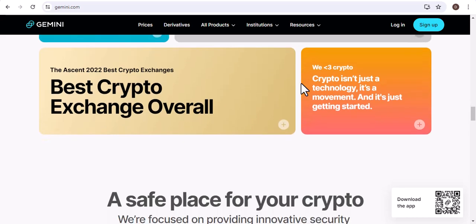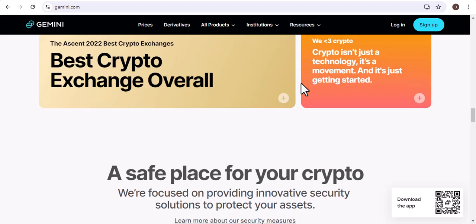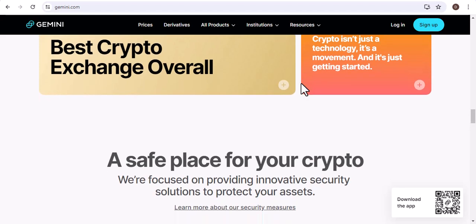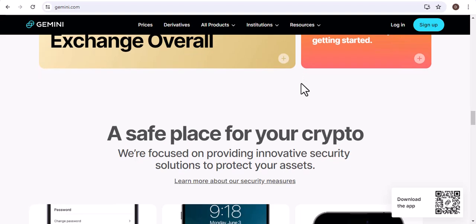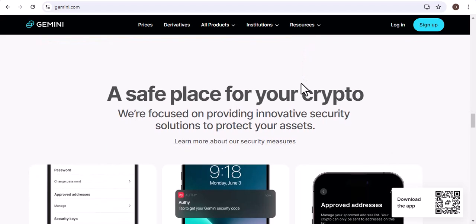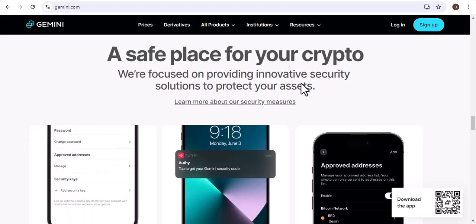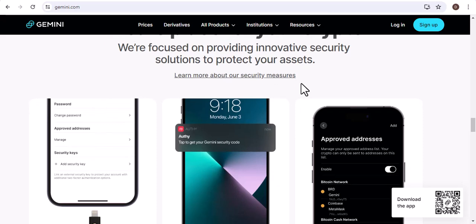Conclusion: Gemini dollar is a stablecoin that offers a more predictable investment compared to other cryptocurrencies. It's backed by US dollars and is designed to maintain a 1:1 parity with the USD. While its value might occasionally fluctuate slightly, it's generally a reliable and stable asset.